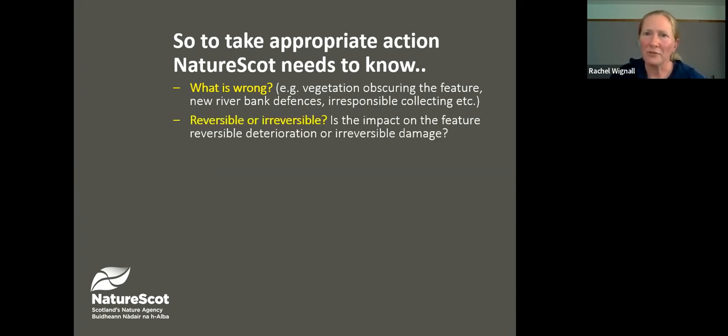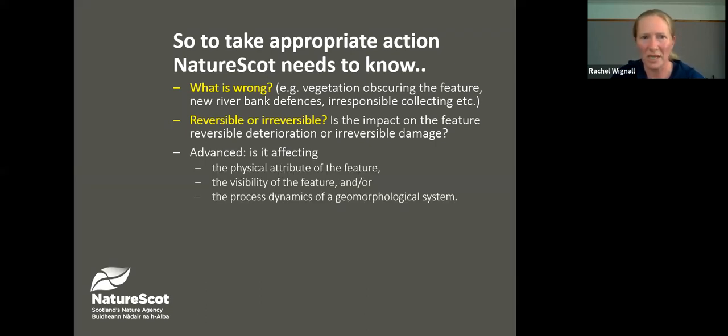It'd be really useful if you could think about whether it's reversible or irreversible. What is the impact on the feature? Is it something that we can do something about, or is it something we just need to look at in the wider context of trying to prevent further damage? And this is a bit more advanced. I'm not sure if volunteers would want to go into this depth. The things we tend to look at: is it affecting the physical attributes of the feature, the extent, the composition, or is it affecting the visibility of the feature? Sometimes it's helpful to think like that.